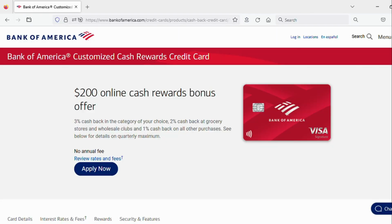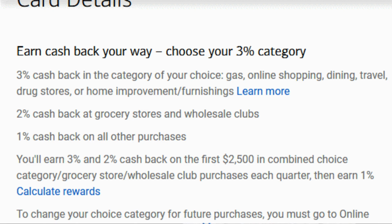The best Bank of America credit card, and the one that I think most favorably compares to other credit cards out there on the market from other issuers, is the Bank of America Customized Cash Rewards card. No annual fee. You're going to get 3% cash back in a purchasing category of your choice from a list that Bank of America provides. Things like online shopping, which I think is the most interesting of those categories. And you've got things like travel and dining and other categories as well. And you can change out your 3% category from month to month if you choose to. You also get 2% cash back at grocery stores and wholesale clubs, 1% back on everything else.